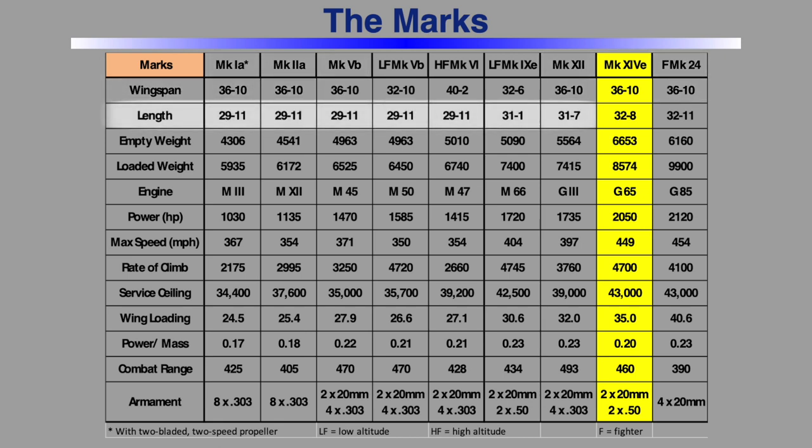So let's take a look at the length. The earlier marks, the Merlin, they're all pretty consistent. But look what we had to do to the Mark 14. We had to lengthen that fuselage. And here is just remarkable. So here's the first production with an early Merlin, producing a little over 1,000. By the time we get down here, we have more than doubled that in the span of about 4 to 5 years. That's amazing.